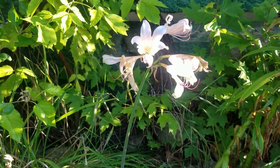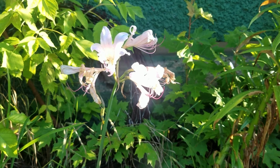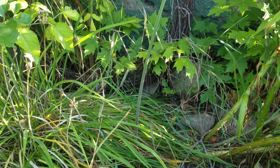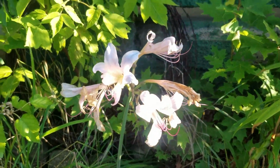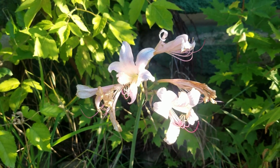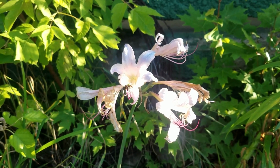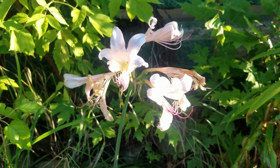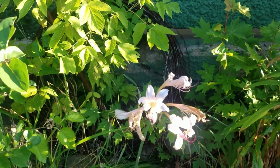I was just gonna talk about this a little bit. From what I understand, this is a resurrection lily. Could also be called a surprise lily. But it's dying now, but I did get one nice picture of it, and you'll see that in the video with the roll of pictures I sent through. But I thought it was pretty neat. I've never seen it here before. I've never planted it. Apparently somebody has.